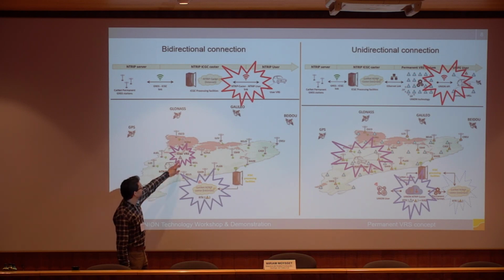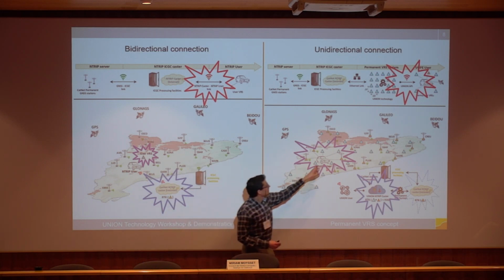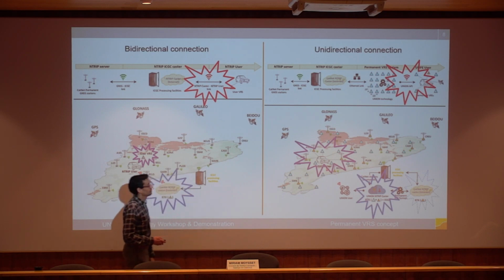The other one is obviously the situation from the user point of view. Here, when the user gets access to the data, the server creates a specific virtual reference station for the user, but here it's not the same. I don't care if the user is here or here or here. It's used on a car, on a tractor, on a drone. They will have all the same stations available for it.